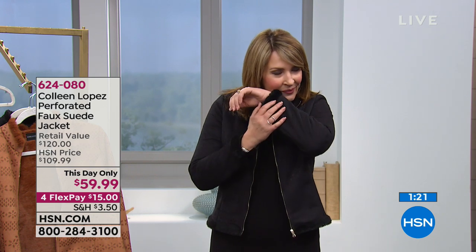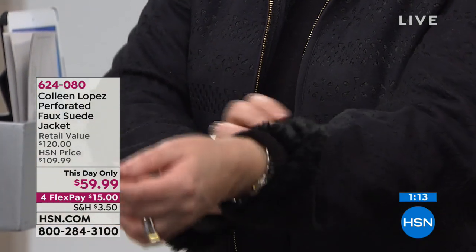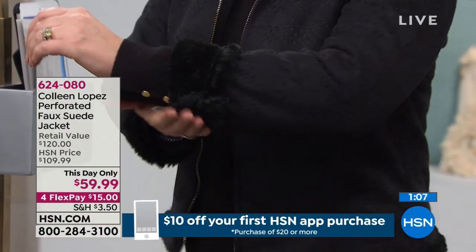And the fact that all that's touching your skin is this wonderful little baby fur. It's like a baby blanket almost. It's so cuddly and cozy next to your skin. And there you can see if I roll this sleeve. If you have a shorter arm, by the way, you could easily roll this sleeve up and create a cuff wherever you need it, depending on the length of your arms.